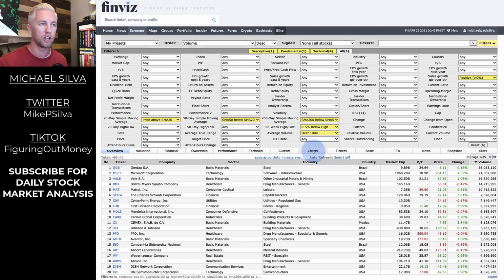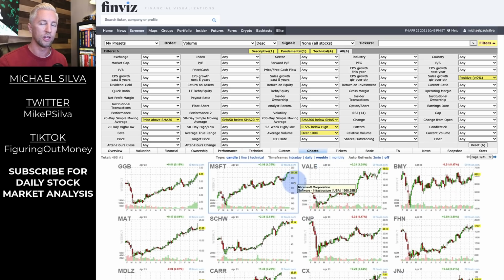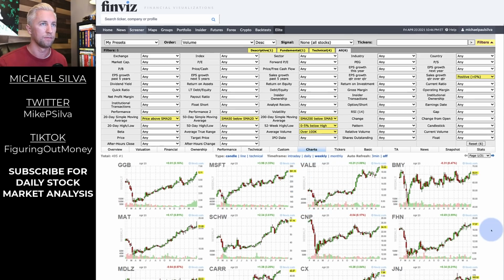Then from this point, you want to go ahead and click charts, then candle, then weekly. The reason why we're looking at weekly charts is because it allows us to find longer term swing positions. So now what it is that we're looking for is a stock that's clearly seen some explosive growth and has been into a period of consolidation, maybe a subtle pullback from obviously 0 to 5% from the 52-week high. So let's go ahead and look through this list and see what it is that we find.